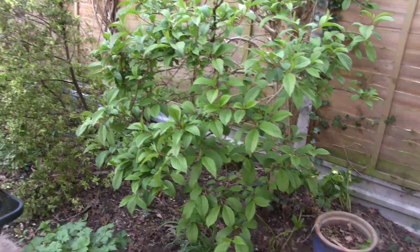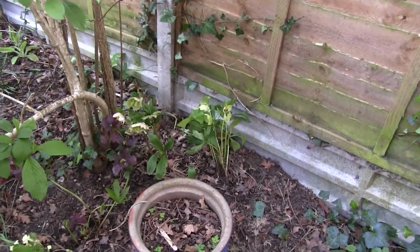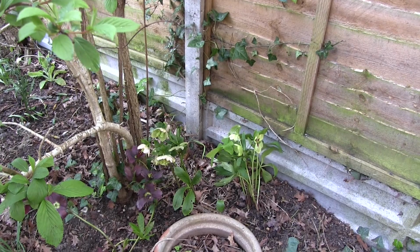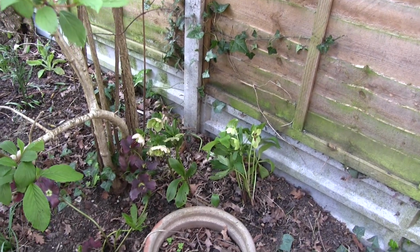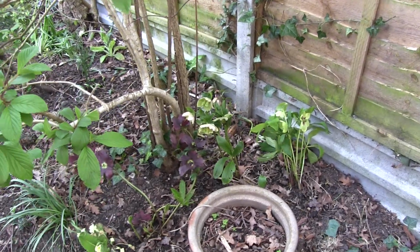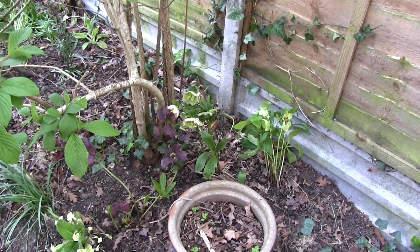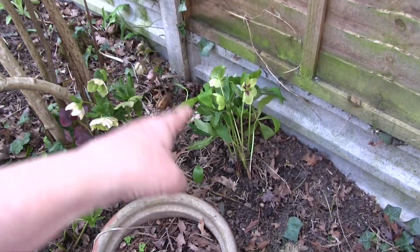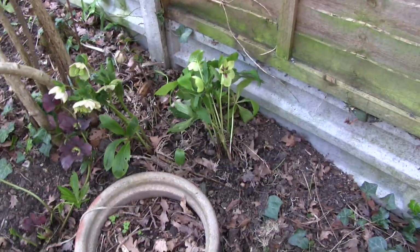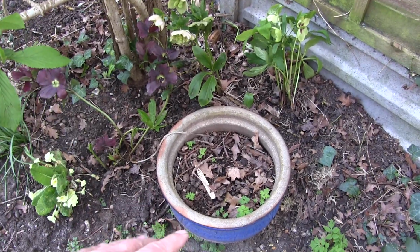So before we leave this area, some plants have been put in this bit. Now the Lenten rose or hellebores, they've been put here simply because this area never gets direct sun. The sun never gets to this bit, so they've gone in here, split up a little bit so that hopefully they'll spread into this whole area. I'll get rid of this pot sometime because I inherited that.